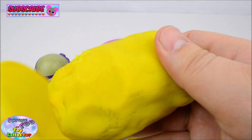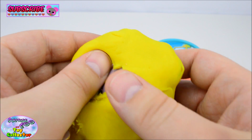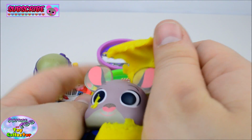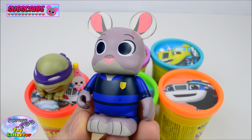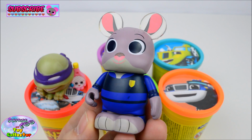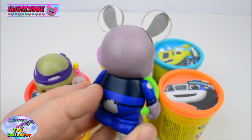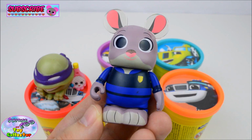And next we've got... Whoa, this is a big surprise. Can we tell who it is? Awesome! We've got Officer Judy Hopps from Zootopia, or Zootropolis as it's known here in the UK. And this is a vinylmation of her. Wow, she's super adorable.